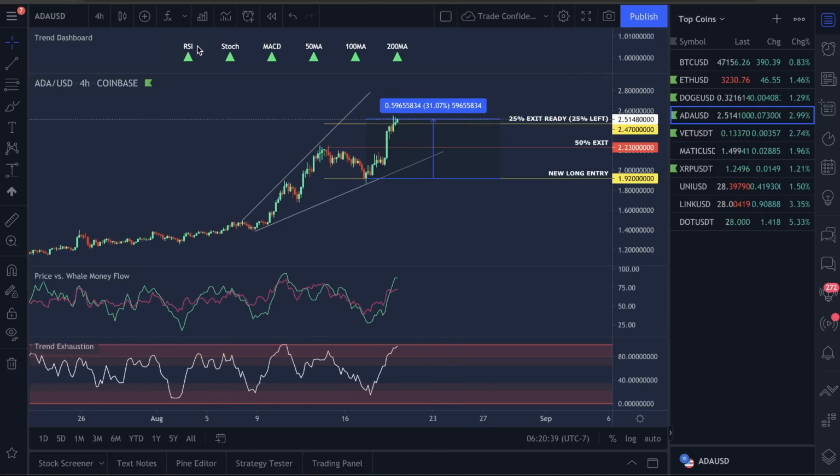Real quickly, guys, the RSI, the stochastic, the MACD, the 50, the 100, and the 200 MA. We are above all of these. This is incredibly bullish. Something like this, usually we'll see a pullback over the weekend. It's just natural. It's actually very healthy if a run up like this sees a little bit of a pullback in order to start moving back up, okay? So congratulations everybody who's in this trade.